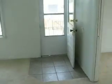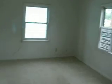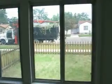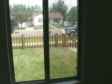And that's about it for this house. Once again, it's 1810 8th Street, Greeley, Colorado. $25,500, repair escrow of $1,760.